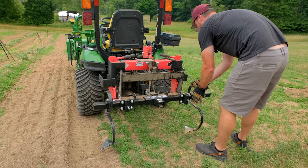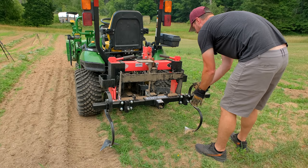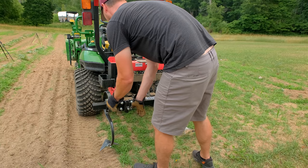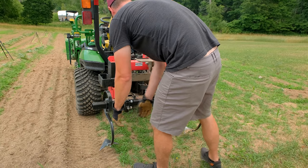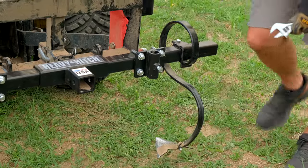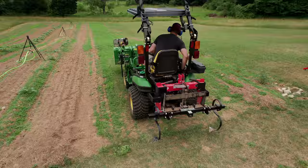I guess pretty much if I'm behind the tires though, it should be about right, because I'm not gonna drive over the corn, huh? Kind of going towards the inside edge of the tires, right? Okay.